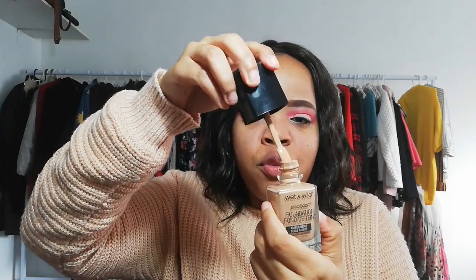Done. Okay, on to this foundation. The reason why I bought this foundation is because a lot of YouTubers rave about it. It's a good drugstore foundation, they say. So I was like, let me get my hands on it. And like I said, my shade has been literally non-existent for the past year. And this is what it looks like. It has this doe foot thing, but you can just scoop up the product and use that. And I just apply it to the back of my hand.